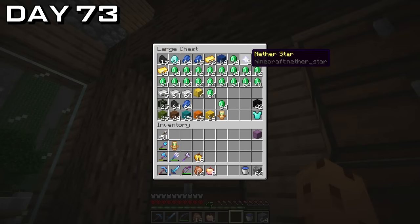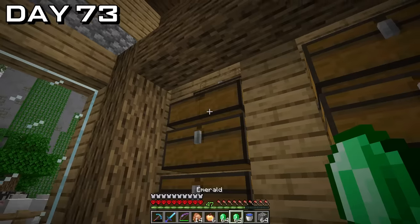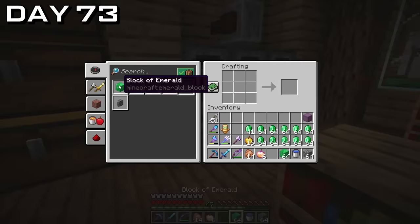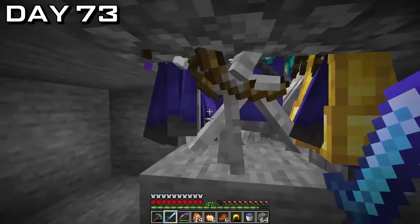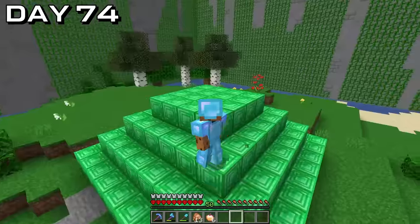Now with these netherite stars, I can finally make a beacon. And I don't have a lot of iron or anything, but I do have a lot of emeralds. So it looks like we're using this to make the beacon. Let's get some more emeralds. All right, let's start working on this beacon. I'm not sure where to put it though. Let's just slap it down right over here. All right, here we go.